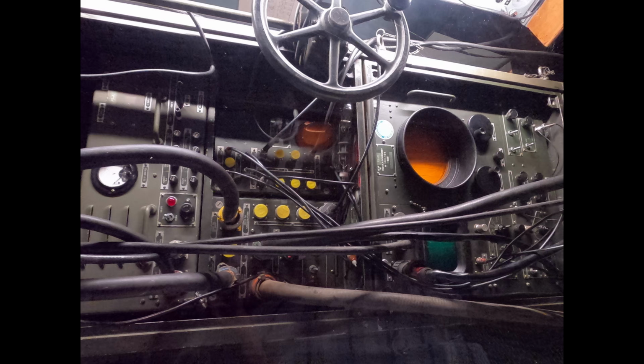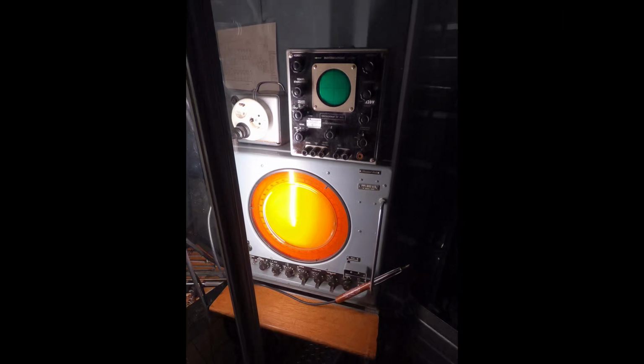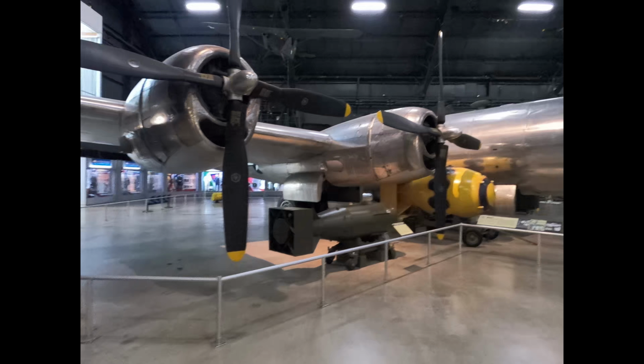All right, there's some radar stuff. Oh, I should have turned that. I can do that now. Hold on. By the time you see it, it'll be turned. Oh, it's going to make me save it. Yes, replace. It was turned sideways. Now it's turned right ways. More radar stuff. Here's the plane.